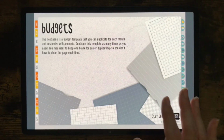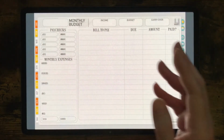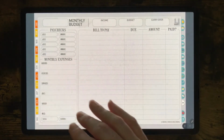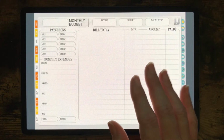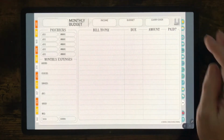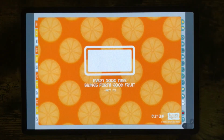Here's the budget landing tab. And if I swipe once, I see the monthly budget template. And I can fill this template out with my personal numbers and duplicate this page as I need for each month. And here's our bright Citrus Deluxe cover.